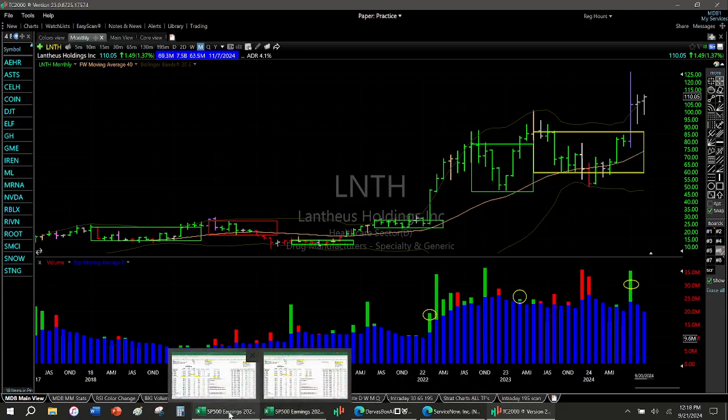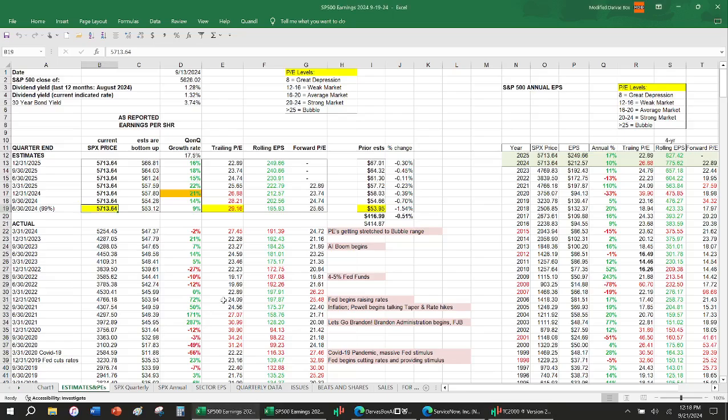Let's see. I was going to show you one more last thing. S&P 500 estimates. So we're almost at the end of the month, which is also the end of the quarter. We got estimates from the 13th there. We're almost at 99% reported. And we're looking great. The only issue is on valuations. See right here, 26, 28, 29. That's bubble territory. But you know what? If growth keeps going, the market's not flashing any bearish signals, so I'm expecting growth to continue.